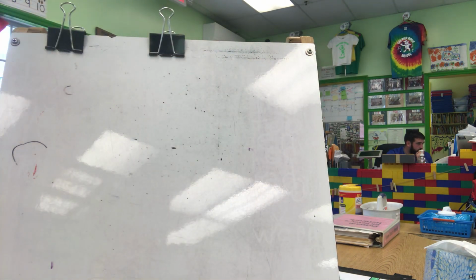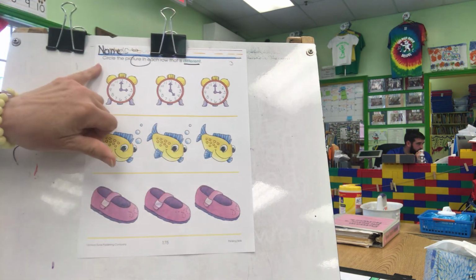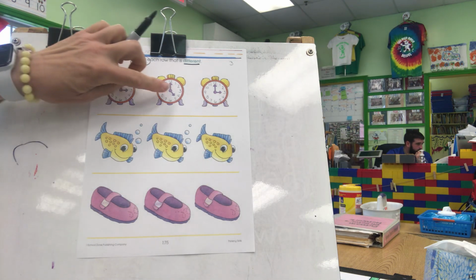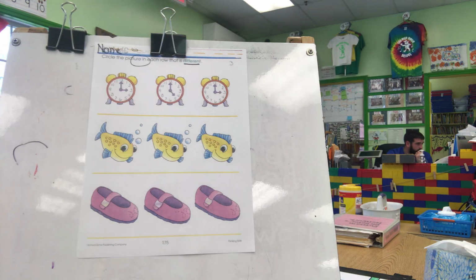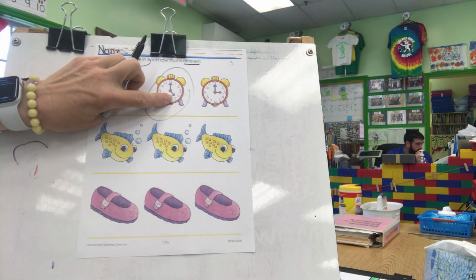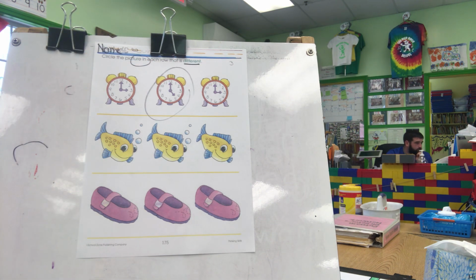We found out about the different clocks, and here we're going to put a circle around the one that's different. So take a look. Which clock is pointing to a different number, the little hand? If you said the middle one, you're correct. Its little hand is pointing to the 4. The other clocks are pointing to the 3. All right, put me on pause and come on back when you finish the page.